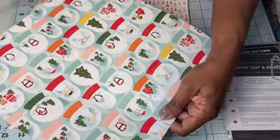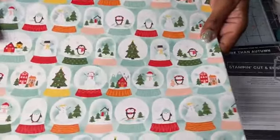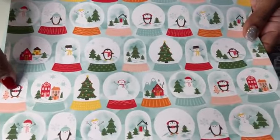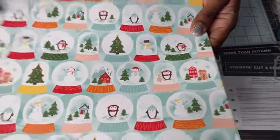Look at these snow globes. We'll pull this right out. Aren't they cute? And they're all different. There's a little penguin, snowy house, Christmas tree, a little snowman.